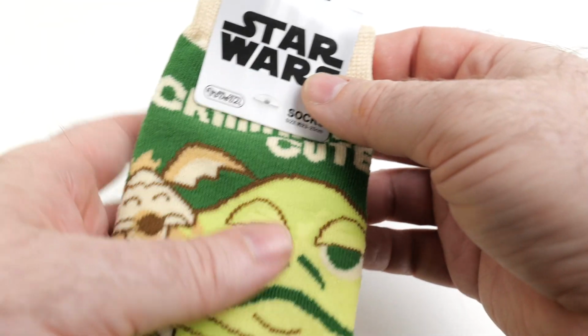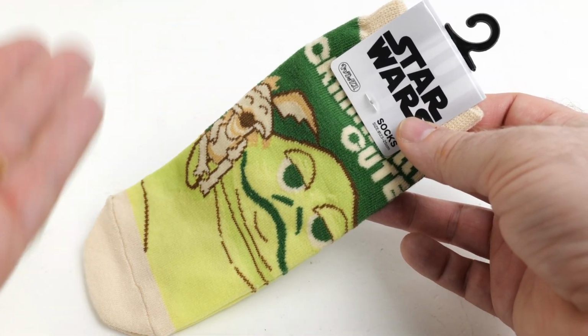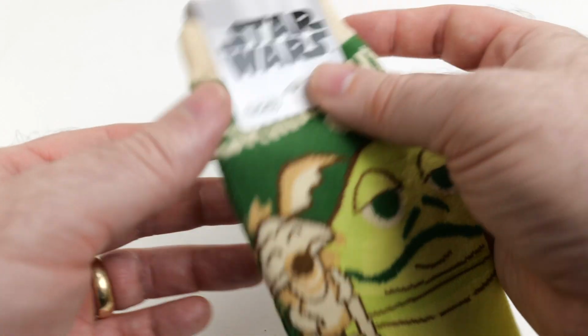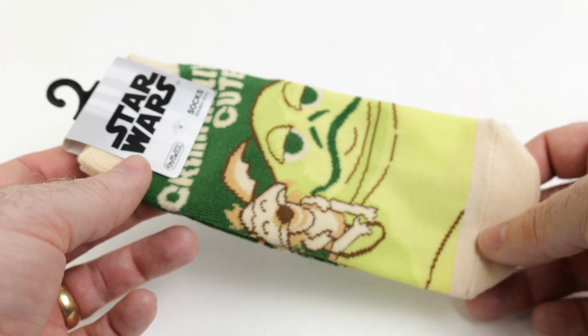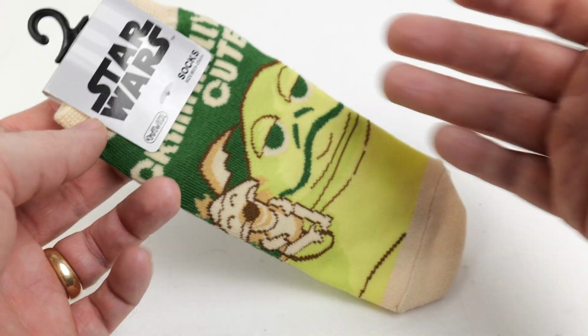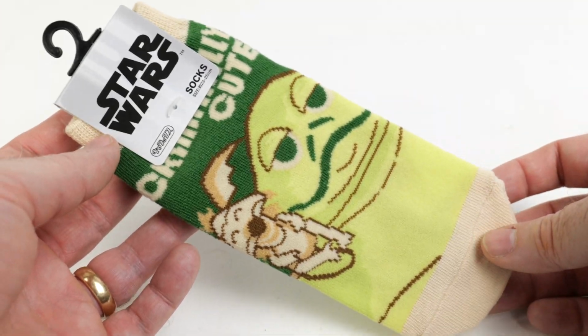I got these because I was getting some other stuff from Japan sent from an auction, a forwarding type place. And when I did my last-minute Jabba search to see if there was anything else available, these came up, so I thought that was kind of cool. These, as far as I know, were not available in the US at all.